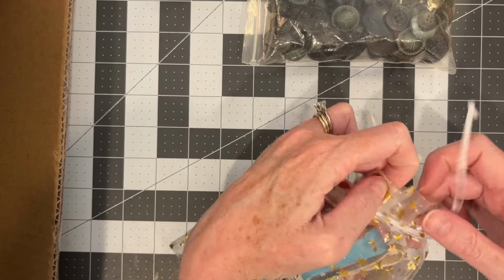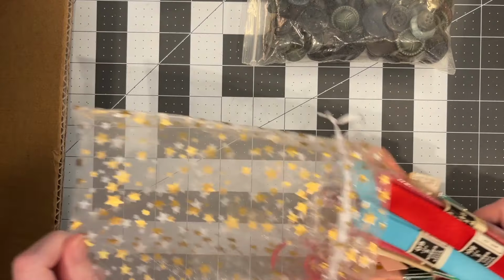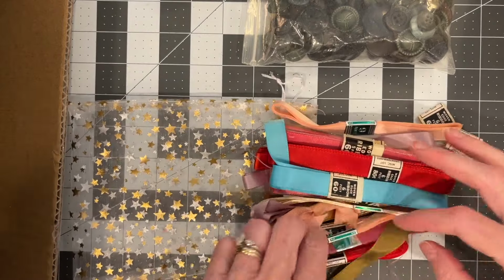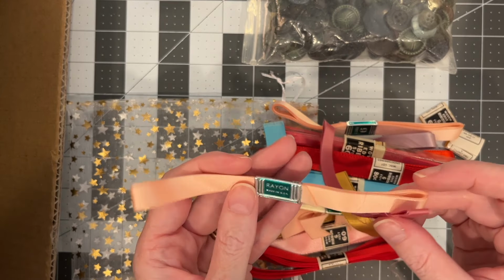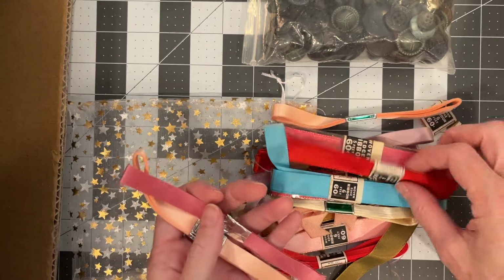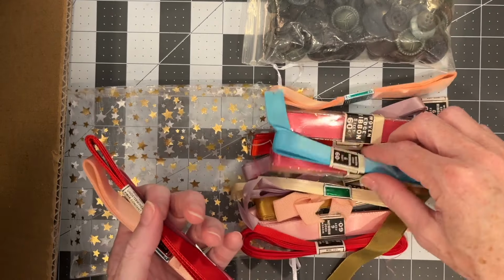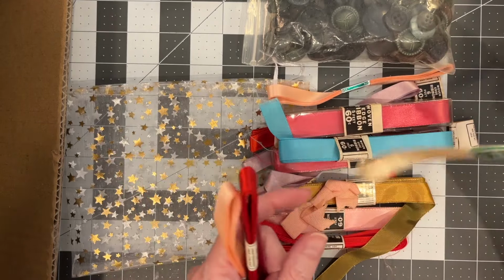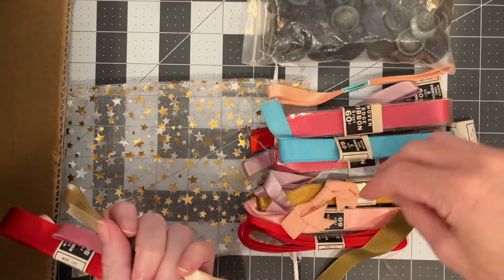Ooh, we have some vintage ribbon with those cool little, some of these are wrapped with those cool little flexible metal things. That says rayon. These are beautiful. Just a collection of satin and rayon ribbons and trims. Quick curl. I bet this is for gift wrapping.